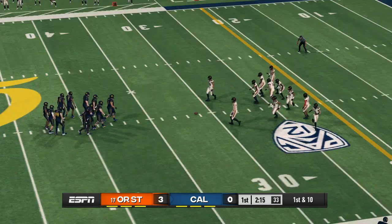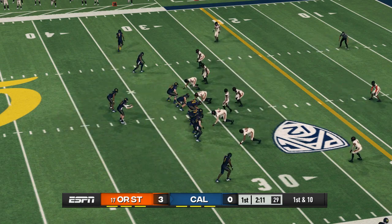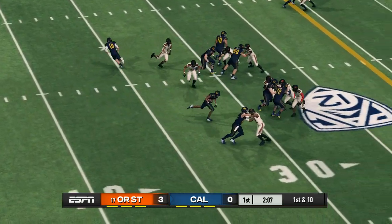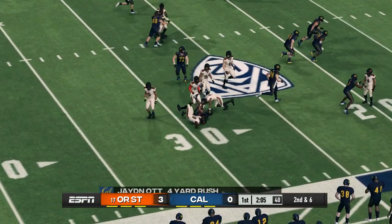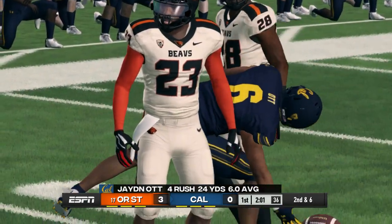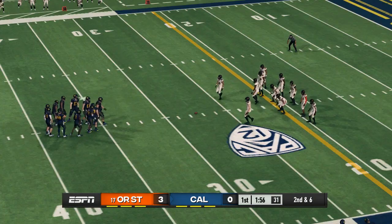First down, 10 yards to go. Ball on the 31-yard line. Nice run there. Hunt gets about 4 yards on the play. That's good for 4 yards. That makes it second and six.